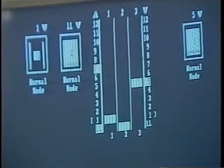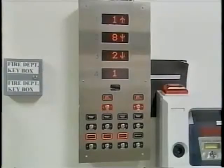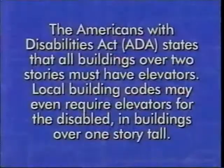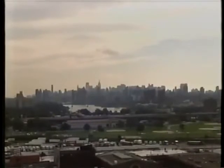In today's world, because of better economic feasibility and with so much progress in technology, we may see elevators in the multi-story homes of individuals with disabilities. The Americans with Disabilities Act states that all buildings over 2 stories must have elevators. Local building codes may even require elevators for the disabled in buildings over 1 story tall. With this in mind, even firefighters in rural areas may be called to this type of rescue or emergency situation. Elevator emergencies are no longer just an issue for major metropolitan cities.